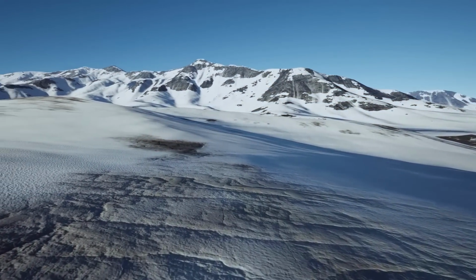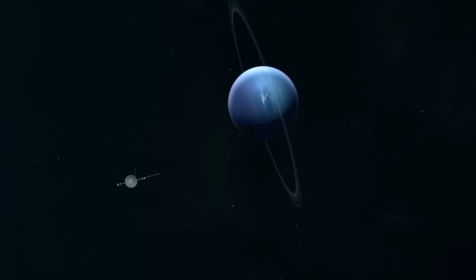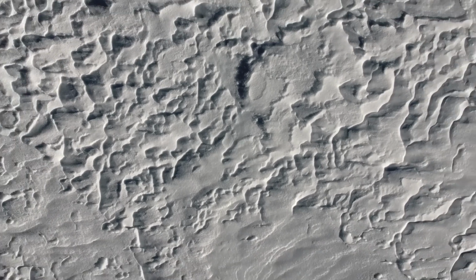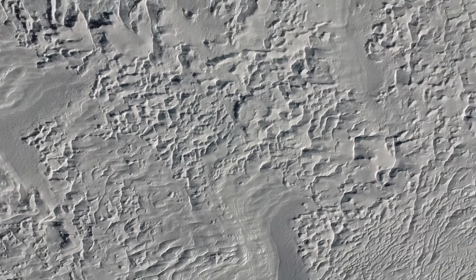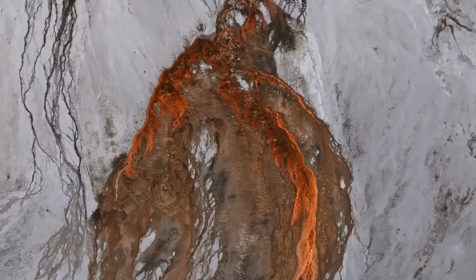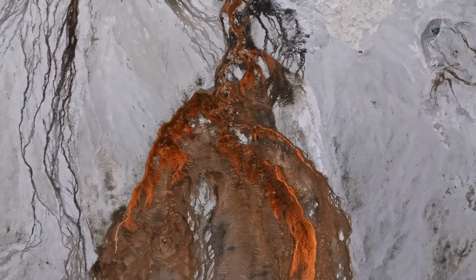The surface of Triton is a patchwork of smooth plains, rugged ridges, and chaotic cantaloupe terrain. Voyager 2's 1989 flyby revealed a world constantly reshaped by geological processes. Cryovolcanic flows appear to have erased older impact craters, creating fresh and relatively young terrain. The cantaloupe terrain, characterized by rounded depressions, is thought to form through diapirism, where warmer, less dense material rises from Triton's interior, suggesting a constantly evolving core.